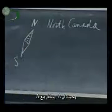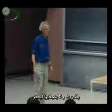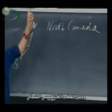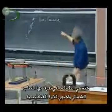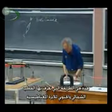Since A repels A and B repels B, but A and B attract each other, northern Canada is the magnetic south pole of the Earth, not the magnetic north pole. That's a detail, of course. So this is the way that we define the direction, north and south, of these magnetite needles.